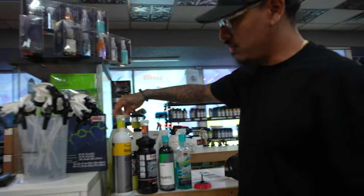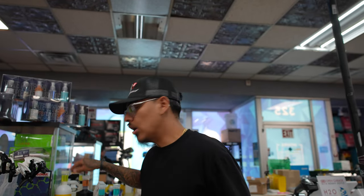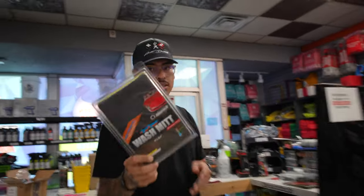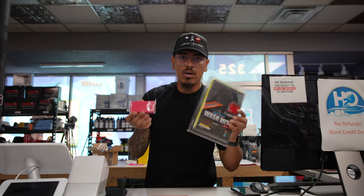This is what I use also for the soaps. They're already pre-diluted in a little dispenser. So I just squeeze them, and it comes out exactly at 20 mil, 30 mil, 40 mil, whatever I need. So I would add this to the arsenal also. Now for clay, I tend to use these mitts. These two things are my combo for the clay.